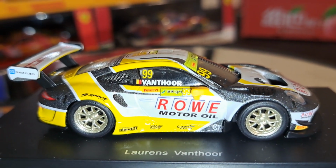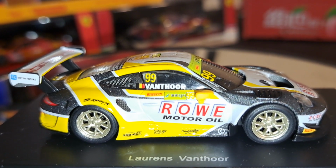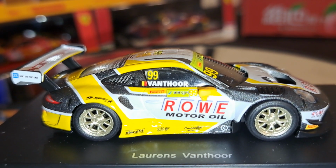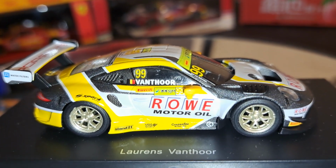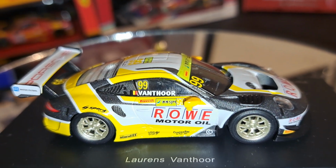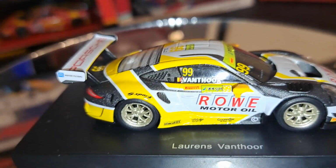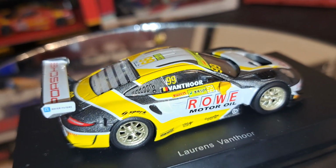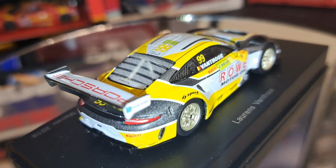This is looking at the passenger side here. One thing I will knock Spark for, in 1:64 scale, their wheel detail leaves a lot to be desired, particularly compared to Tarmac Works. The lack of antennas, tow hooks, and things like that are other things, but then again, this is more like a Mini GT than a Tarmac Works, and I get that. And they have all the Porsches, so if you want a Porsche in 1:64 scale, you're going to find the vast majority of them with Sparky, as opposed to some of the other brands.